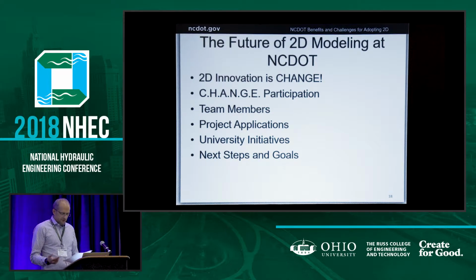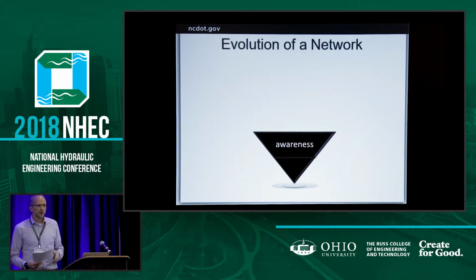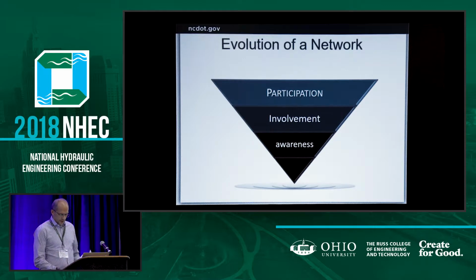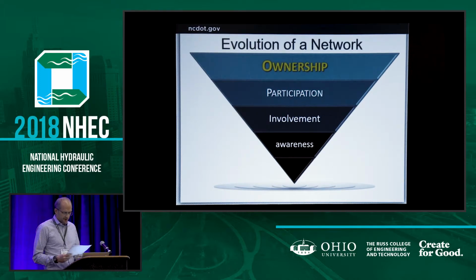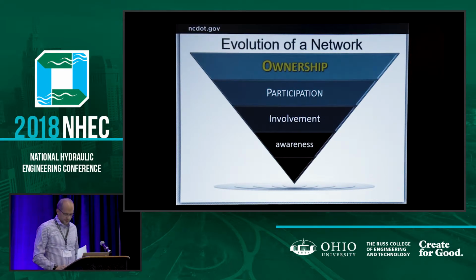The first was that there's an evolution of a new process or a network that is good to keep in mind. It starts out with a new idea, right? Then it builds, and there's awareness of that new idea. And then that goes on to an involvement, maybe some training, maybe some participation, some additional training. And then finally, it comes to ownership, right? And the key is ownership. If our staff owns the process, then we finally have acceptance and the real change can begin. So a lot of my job is to see if we can get DOT to ownership, both in the private consulting as well as in DOT itself, and also the universities.